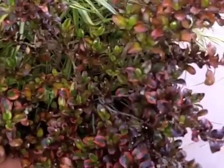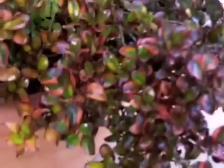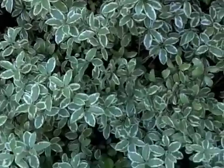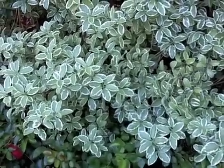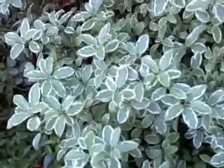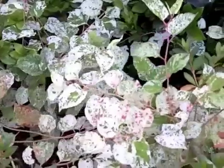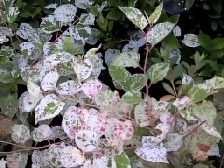This is one of the Coprosmas. This is called Tequila Sunrise, and it has very interesting foliage coloration. This Pittosporum Marjorie Channon, it's a Pittosporum tenuifolium Marjorie Channon, variegated, beautiful whitish foliage. This is Fatsia japonica variegata. The pink spots are some kind of stress in the plant.